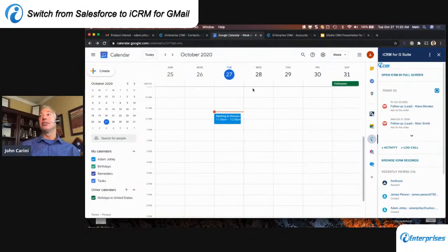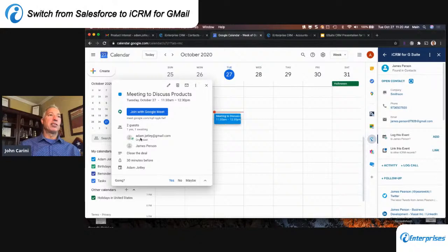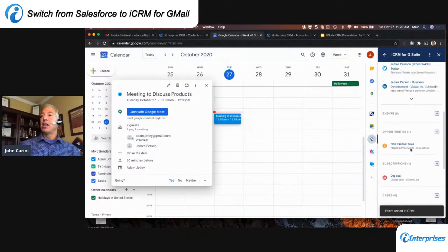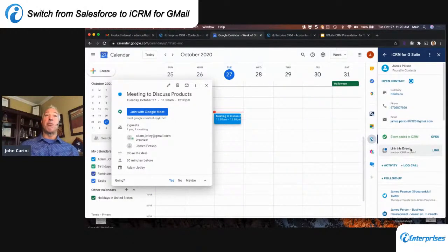So I will leave the mobile demo, and I'm just going to spend 1 second on the calendar because it's a little repetitive. So on the calendar, it works pretty much the same way that you saw in email, Gmail in the browser, as well as Gmail on the mobile device. For example, if I open this meeting and the meeting's with someone that's in iCRM, it pops up all the information about this person in iCRM. I can log this event, which basically is adding this event to iCRM just with a single click, similar to the way I logged emails, and all the social media details are here, as well as opportunities and so on. So as you can see, it worked pretty much the same way with the Google Calendar, with Gmail on a desktop and the Gmail mobile app.